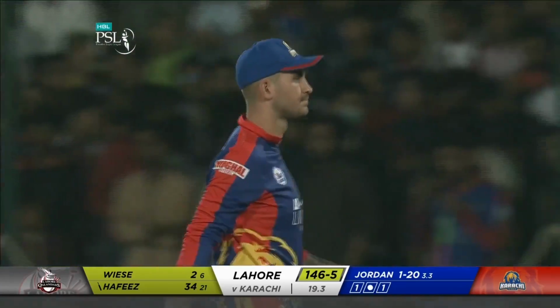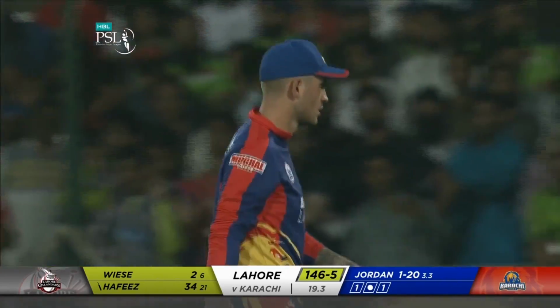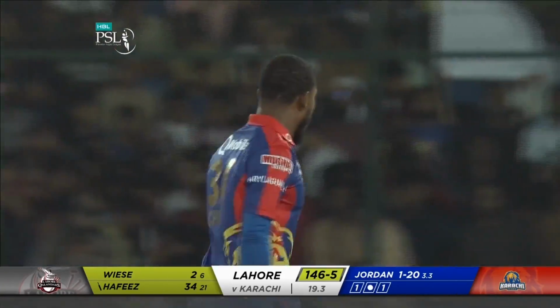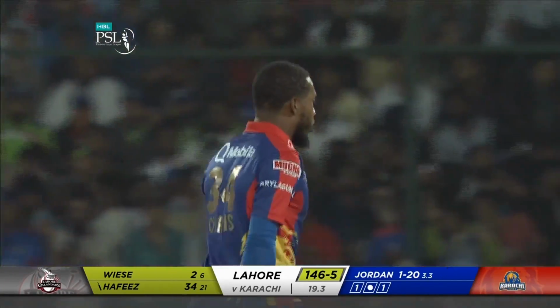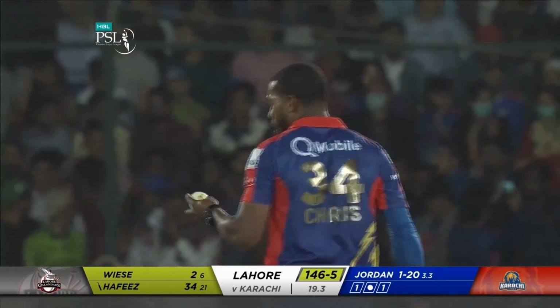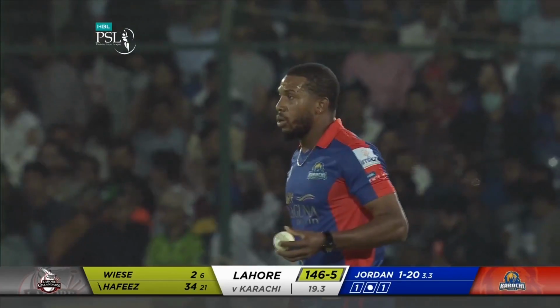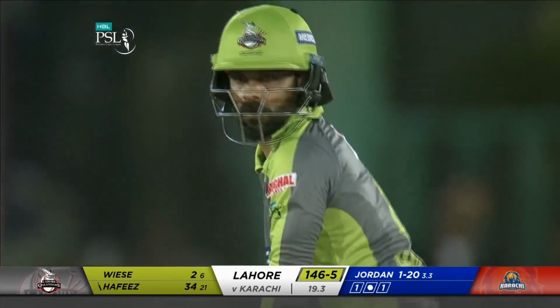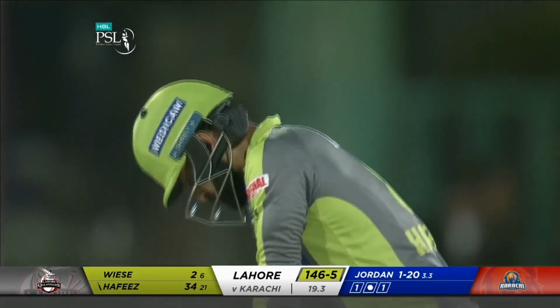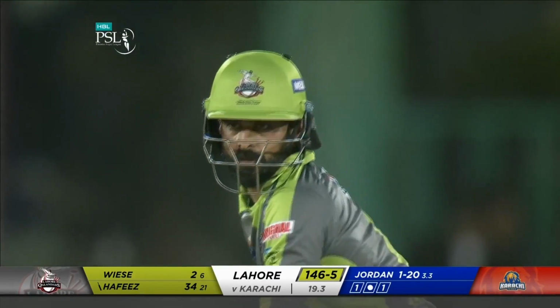Alex Hales, destructive batsman. Babar Azam in form. There's no Cameron Delport tonight for the Kings. They've left him out. But Alan, this is not enough what they've got. They're probably 20 runs short at the moment, unless Hafiz hits a couple of sixes here.